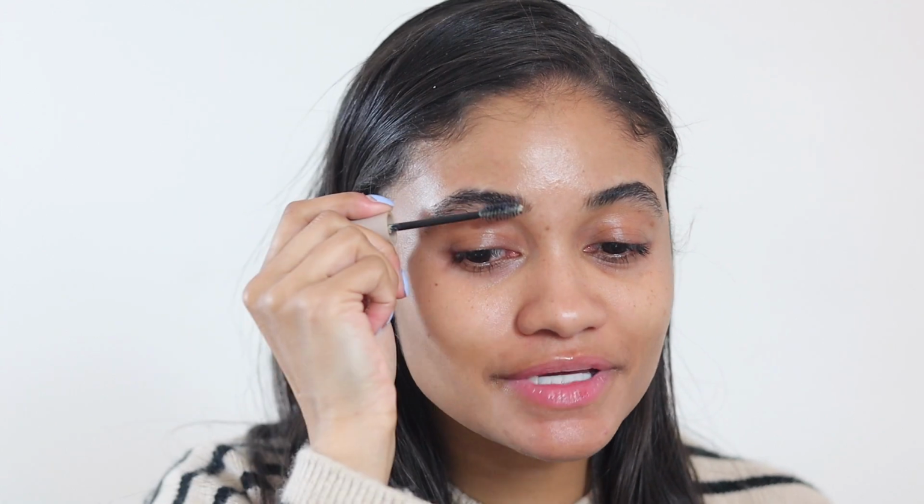Also, my hair is so greasy. I cannot wait to wash my hair after I'm done with this because we're looking rough.